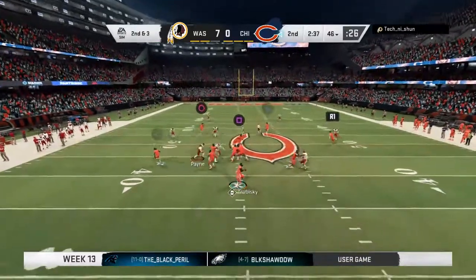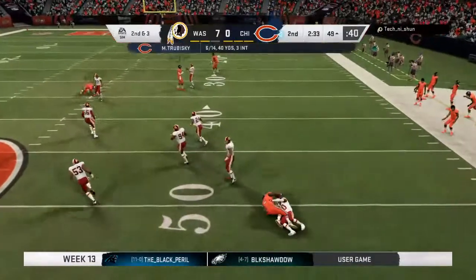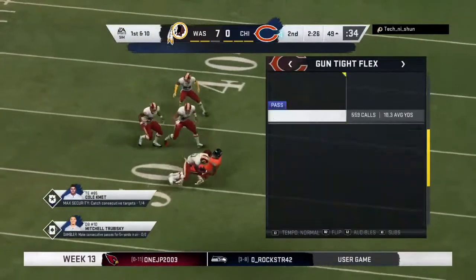It's been a struggle for them throughout the game, and that 3 and out on the last possession told you just how stalled they are on offense. So who will step up here? We'll see. A gain of 5, good enough for the first down.